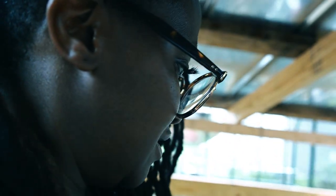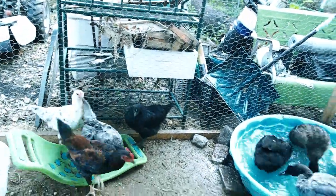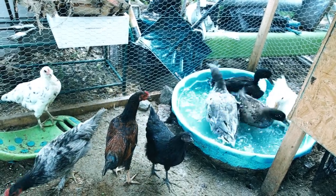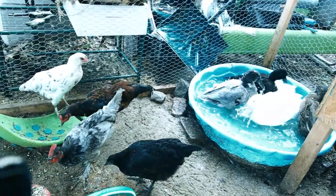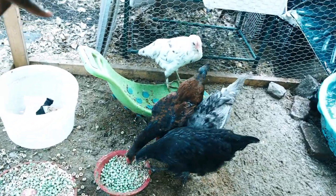The white one is a Peking. Are you looking at the dust? The white one is a Peking. The brown one is a khaki Campbell. That black with that little iridescent green color is a Cayuga. And this is a blue Swedish. The gray one is a blue Swedish. I have no idea what kind of chickens they are, but they're all different breeds.